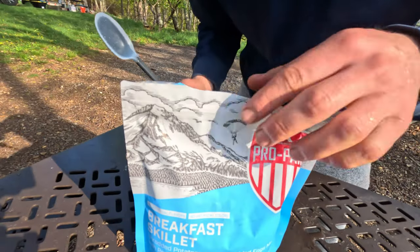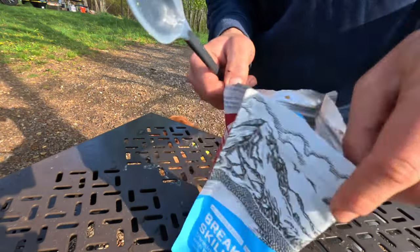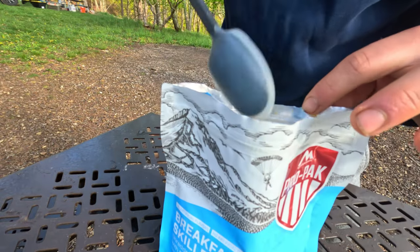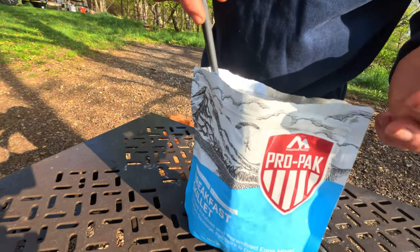All right, this is breakfast. The breakfast skillet Pro Pack from Mountain House. Not too bad. Gonna enjoy this and hit the road.